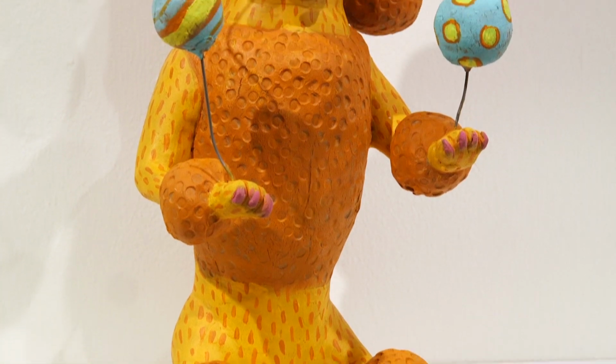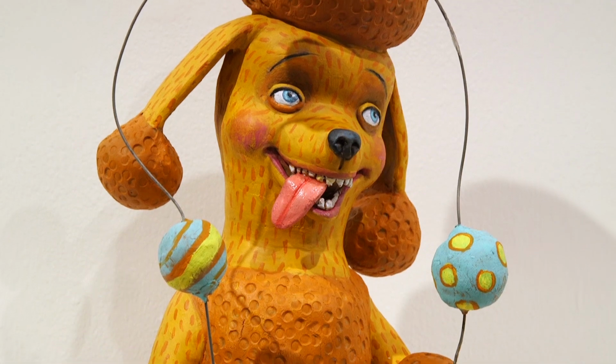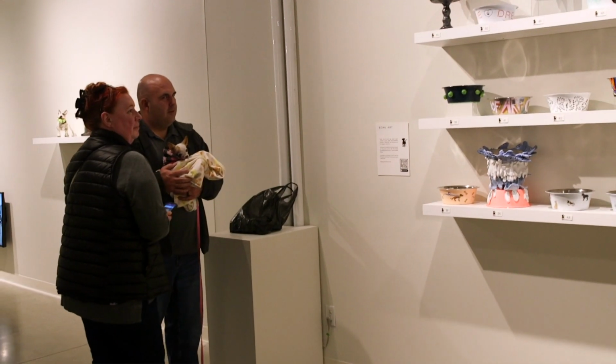And it's just a perfect pairing. The Foundry staff are all dog owners, and people who visit the Foundry oftentimes want to bring in their dogs. So it's a perfect opportunity for dogs to come on in.